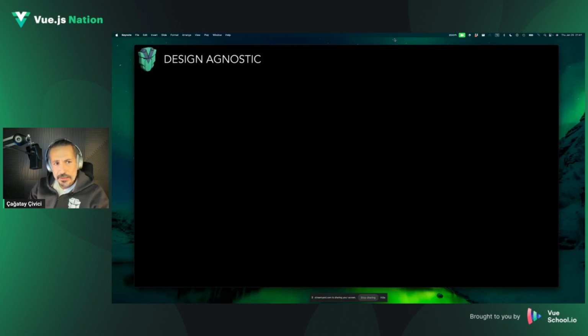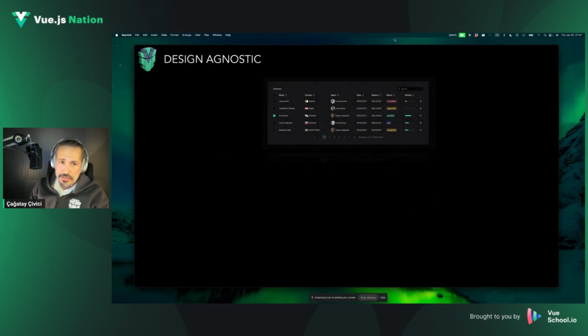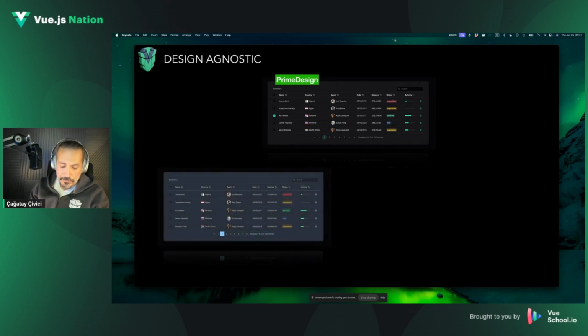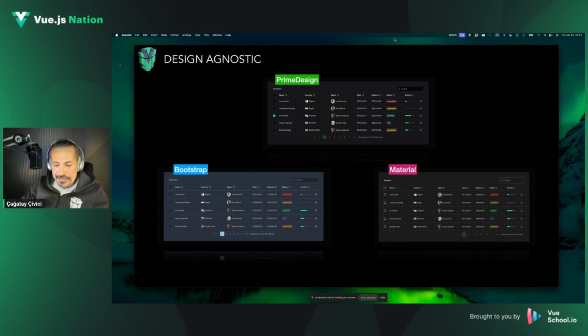And as I mentioned, the approach is customizable. We have our own design called Prime1. We have 3 top-notch designers in our team that we work closely with, and this is our default theme. And you can also use a Bootstrap theme or a Material theme. So this is the idea.